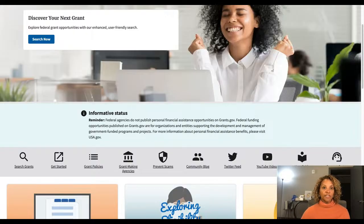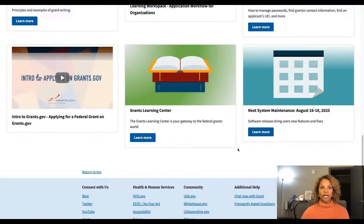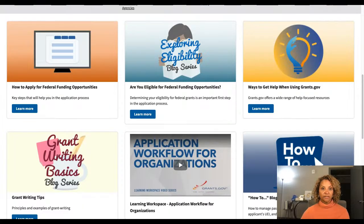But then when you go to grants.gov, you see this lady who's overly ecstatic about how to apply for grants. Okay, but these are typically grants for a city, a township to assist with something, not grants so that you can pay your bills and grow your business. If that makes sense, type yes.